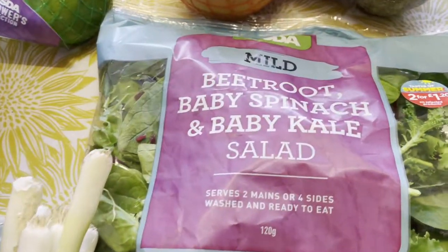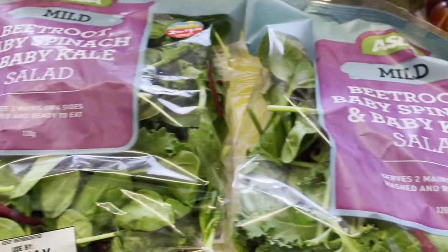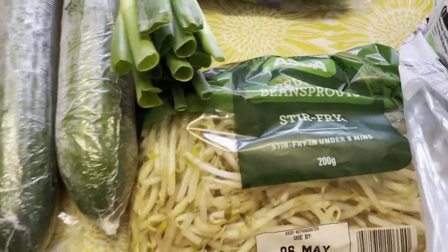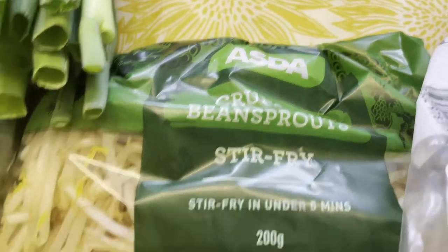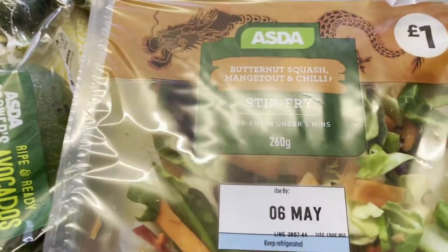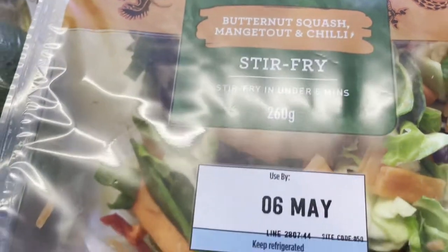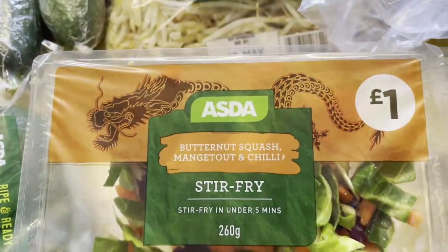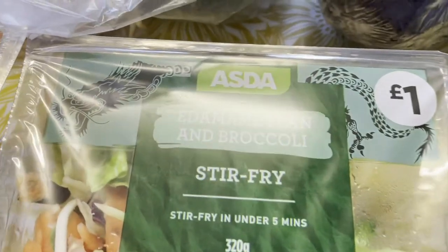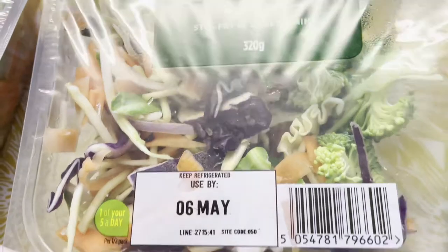And two of their mild beetroot, baby spinach and baby kale salad, just for lunches, just two of them. And a little pack of the crunchy bean sprouts for our stir fry we're going to have tomorrow. And this is the butternut squash, mange tout and chili stir fry. I ordered two of these because we're going to have this for tea tomorrow, and they substituted one of them for the edamame bean and broccoli stir fry, which is totally fine.